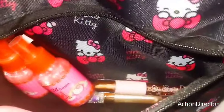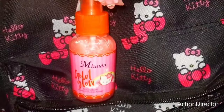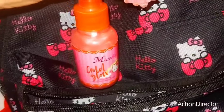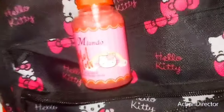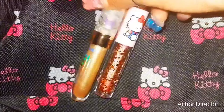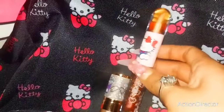My purse, okay? This is what I have left. Then she had these body sprays as well with shimmers, gold glow. So pretty. She had many colors like purple and blue, but I bought the 2 like pinkish ones. So cute. Okay, and then I have 2 more lip glosses in here that didn't fit in that little pouch. So this one's like a goldy, pretty Karomi. And then this Hello Kitty one with a different kind of top.